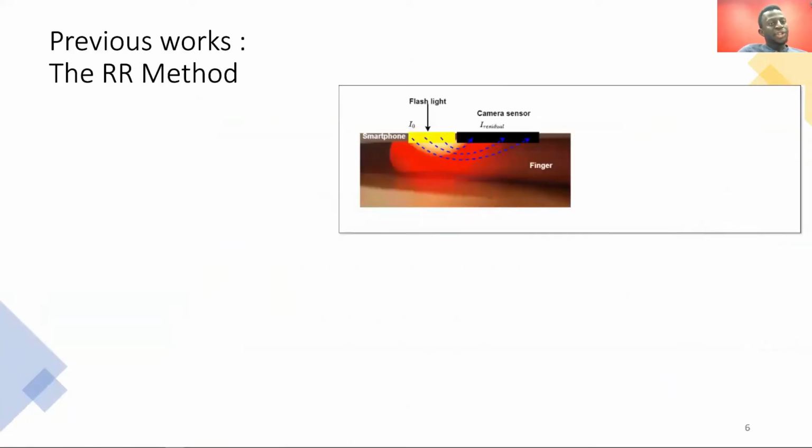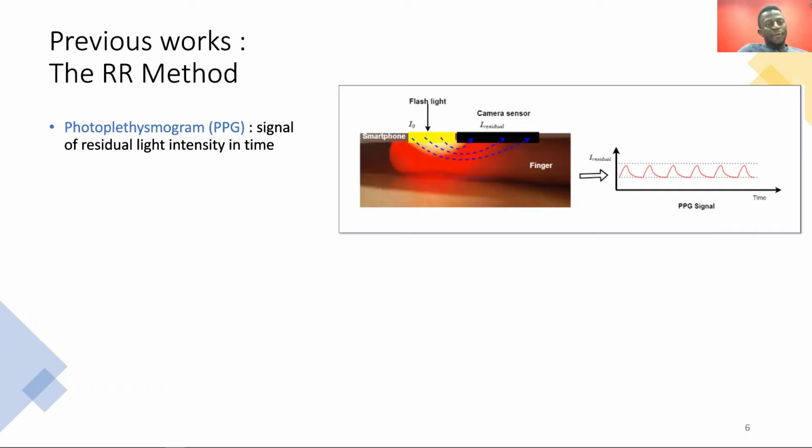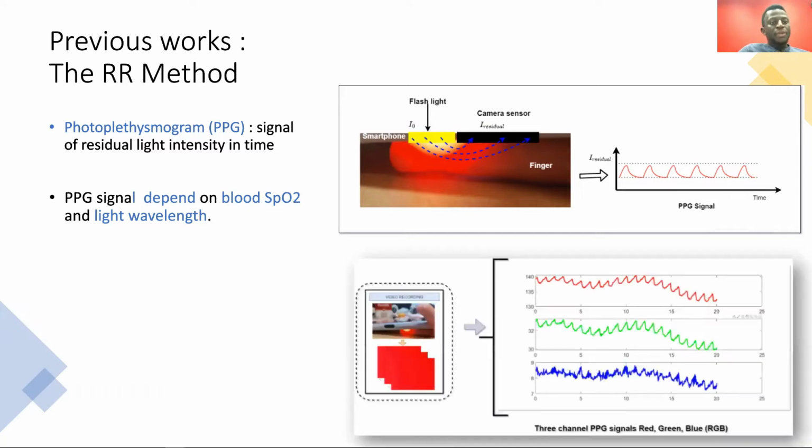When a light source, such as a smartphone flash, passes through the finger, it is absorbed by all its constituents, such as flesh and blood. The amount of residual light depends on the amount of blood in the finger, which itself varies over time according to the heart rate. This signal is called photoplethysmogram, or PPG. The characteristic of this signal depends on the composition of blood and the wavelength of the light source, so that by measuring the PPG signal for two different wavelengths, we are able to measure the composition of blood, in particular, the proportional amount of oxygenated blood, or blood oxygen level.